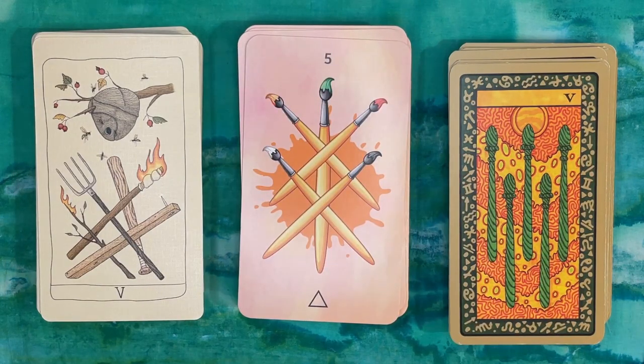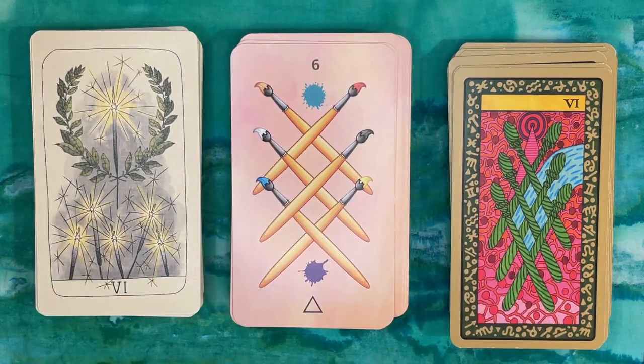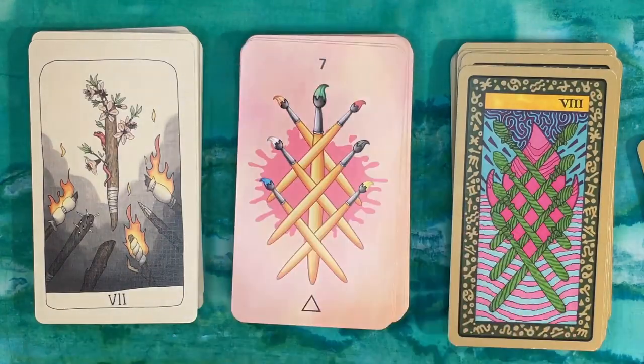And in any pip deck, when I'm reading, I like to look for visual cues, rhymes, similar shapes, colors, sizes of things, or relative sizes of things. So that's one of the ways that I use the simplicity of the pips to help me interpret the cards, help me imagine what they might be saying in combination.